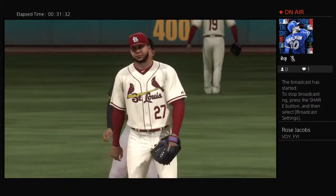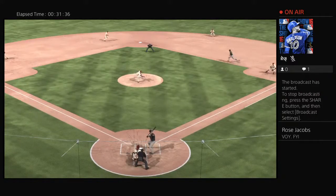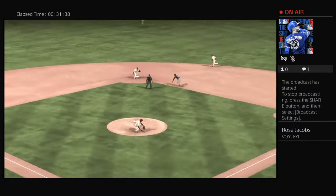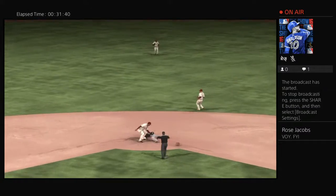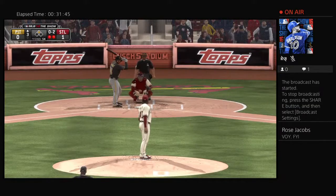Well, when you're struggling as a ball club, this is when you've got to force the issue a little bit. And that can mean being aggressive on the bases. And now he's into second here on the stolen base. Both teams with just 2 hits apiece thus far.